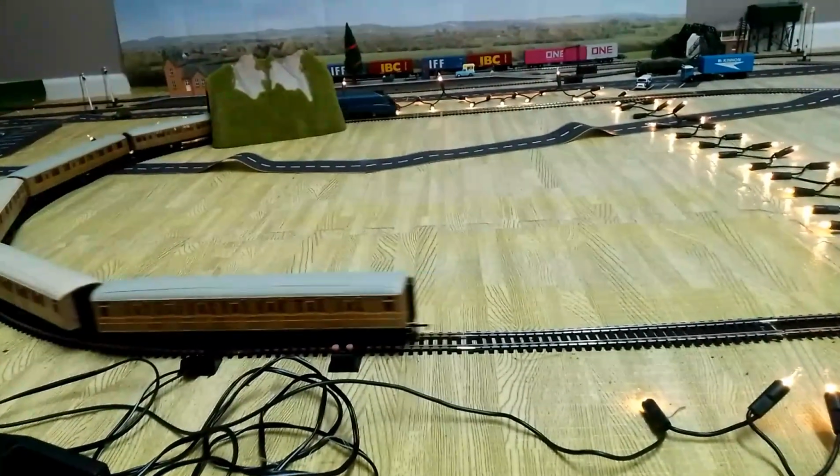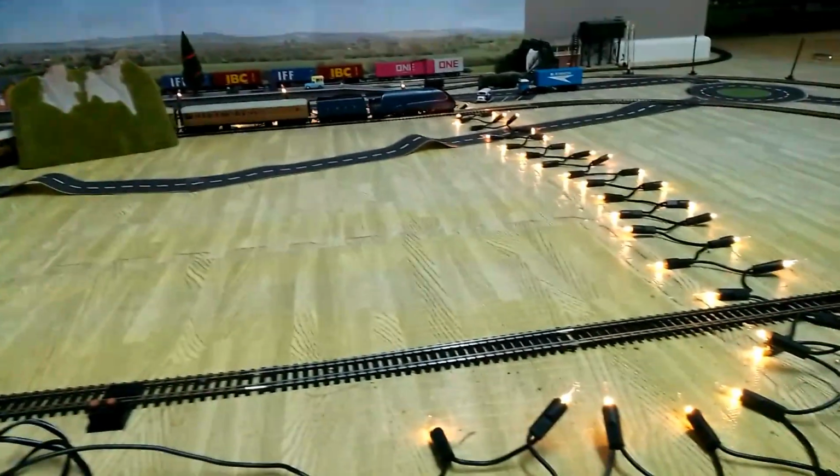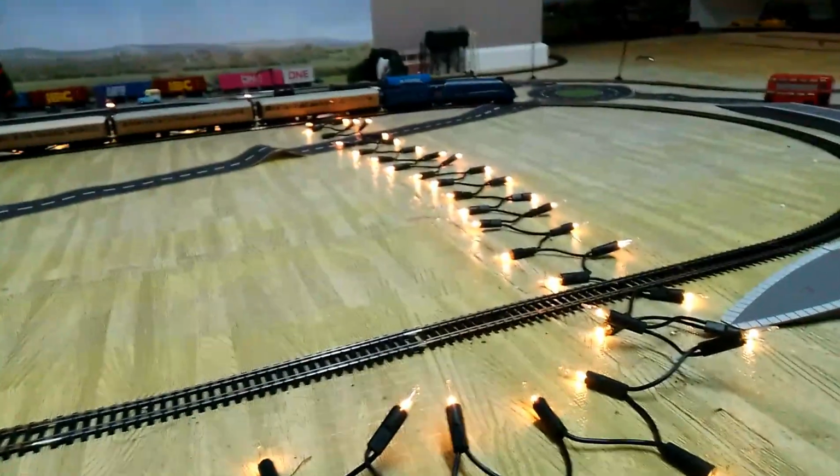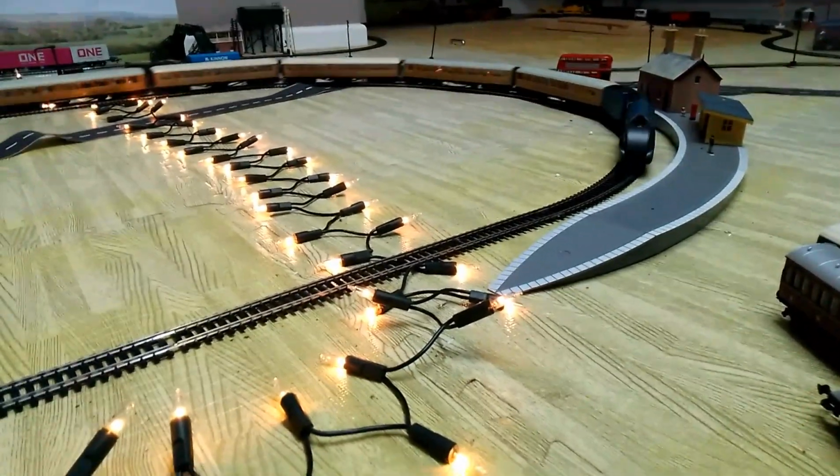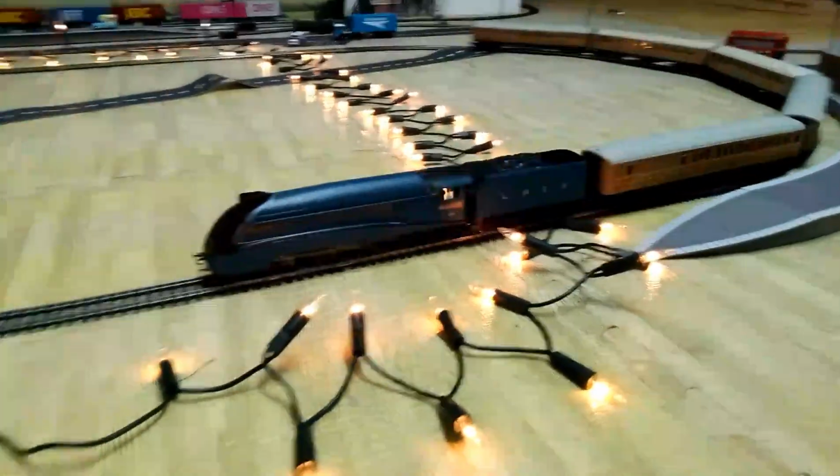So, there are a few interesting features about this Mallard. First of all, it's DCC sound fitted. In fact, I think it's our only loco which is DCC sound fitted. My granddad got me this a long time ago. And yeah, it's limited edition, and there are only 1,000 of them made.